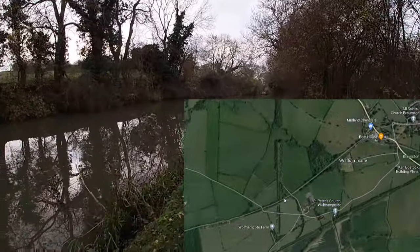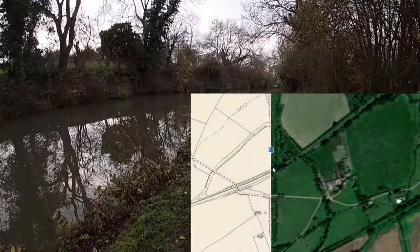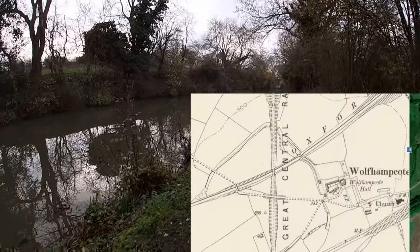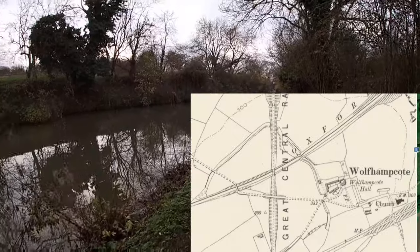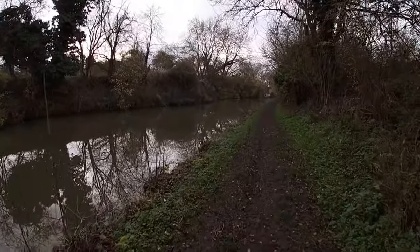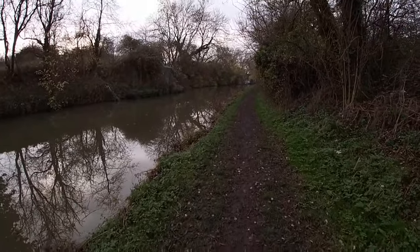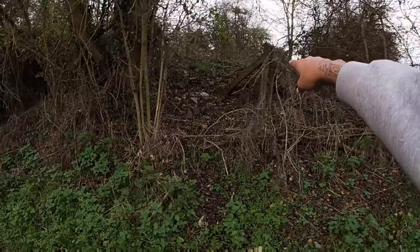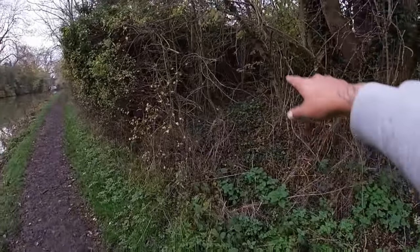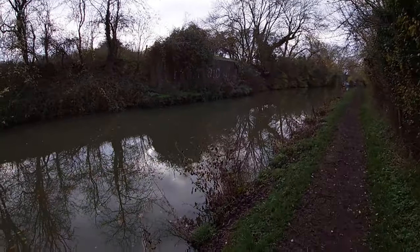There you go, my little one. Oh, that's a shame. I would have thought we would have seen something a bit nice. Oh, what a shame. But still, goes to show, there was a railway here. There you've got railway fencing up here, look. Yeah, look, we've got an abutment in here. Awesome.